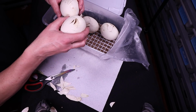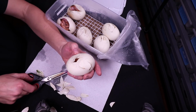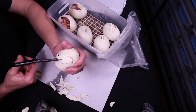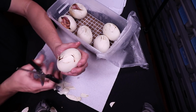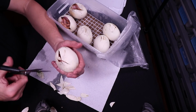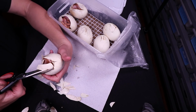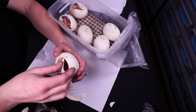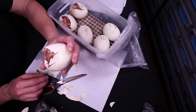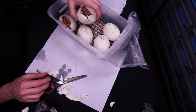We'll see how many more twins we have. Wonder when it's all said and done here. That's pretty exciting. All right. Let's see what we got here. Oh, now I'm looking for twins. Looks like just a lavender albino on that one.